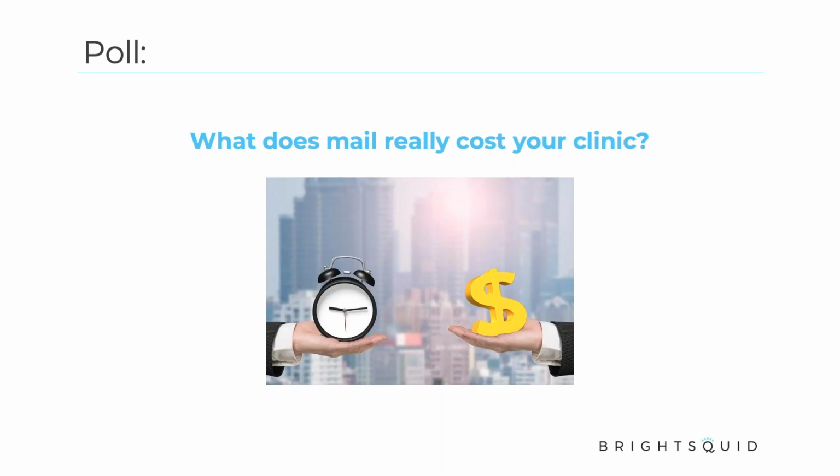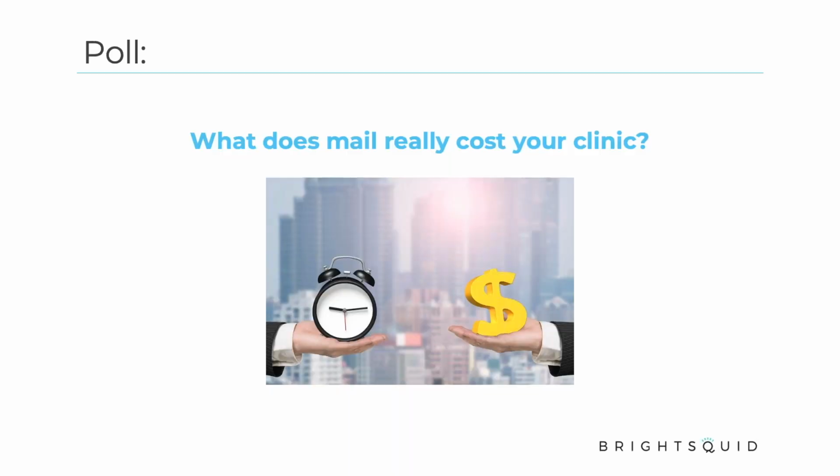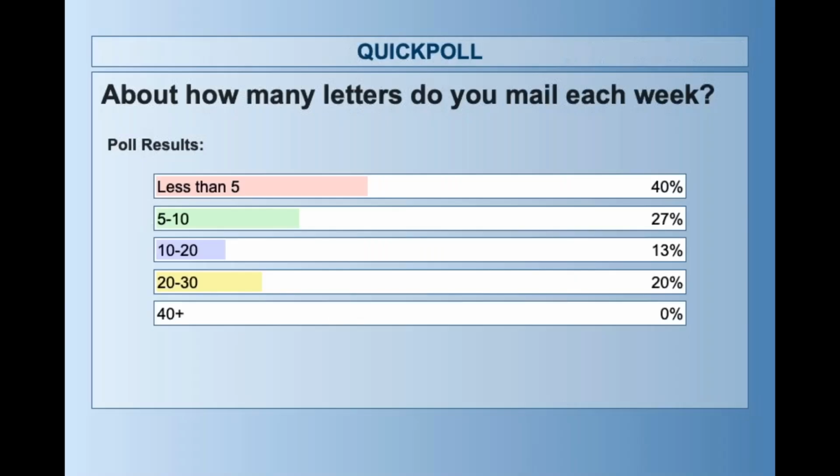A couple more questions in that sense when we're talking about mail. So how many letters are you mailing each week? Are you mailing out envelopes? Is it less than 5? Is it more than 40? Where do you fit in here? Let's see where we're at with our group today. So a little less than 5. So in that range of 5, some are spending more than 20.